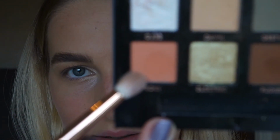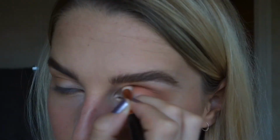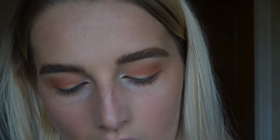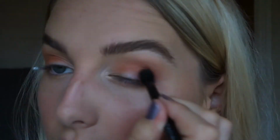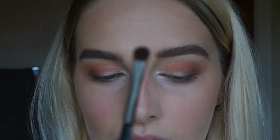Using my Zoeva brush 231, I'm going to go in with the colour Roxy. I think I used All Star, which is that one there, hopefully you can see that, which is quite a deep maroony colour. This one has a lot of fallout, so I touched it once, and then I'm just gonna dab it on. Then I'm going to go in with MAC 228. It's a really small little brush, and I'm gonna go back in with Roxy, which is the peachy colour, and I'm gonna bring that underneath, I think. Quite far down. And same on the other side.